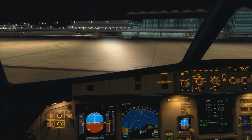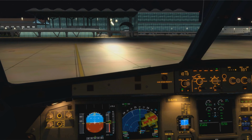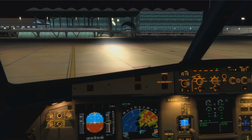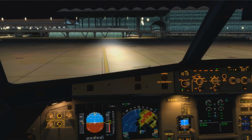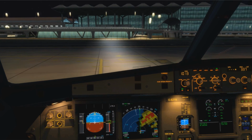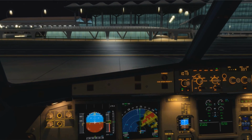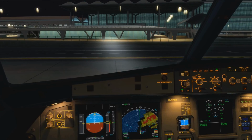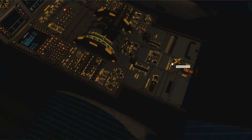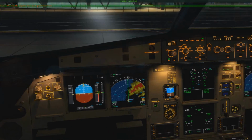Where'd you taxi to? All the way here? I have no idea where we're going. I hope it's around here somewhere. Yeah, this looks about right. We'll stop around here. This is probably not the right place to stop.